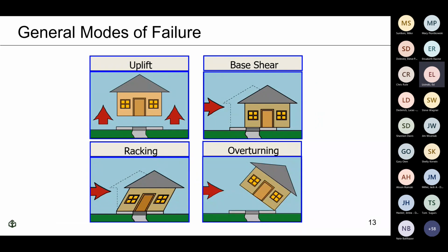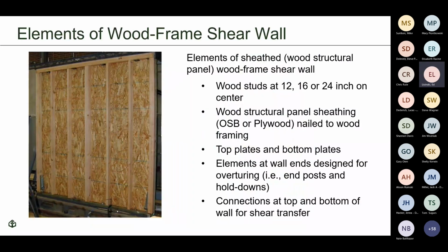Your uplift, obviously your building just pulling right off, your base shear sliding right off. Racking, it's kicking off the side, your foundation is set. Racking is the one where you've got this thing anchored down pretty well, but nothing's keeping it from racking over. And then overturning, maybe some of it's down right, and you're kind of a combination of uplift and base shear then.